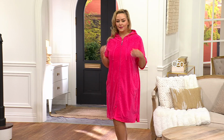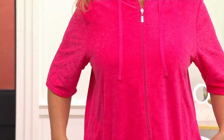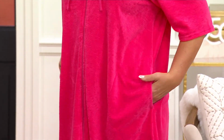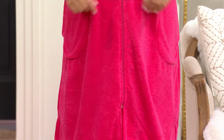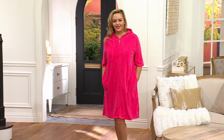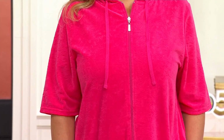Okay, so I mentioned that Bridget was wearing the sandals with this cute little lounger from Stan Herman. Now when I say lounger, for you that might be a robe. For somebody else, it might be a beach cover-up. For someone else, it might be a little house dress that you wear. It can be all of those things. And it's so soft and cozy. Stan calls this whisper terry, and we're gonna chat about what that means for you.